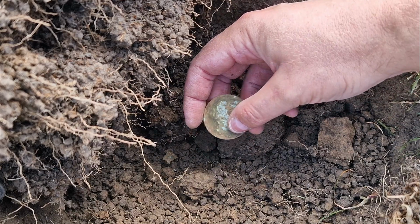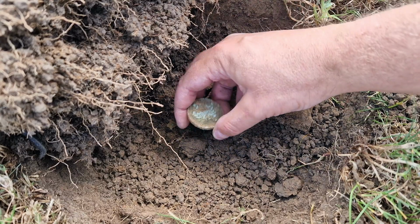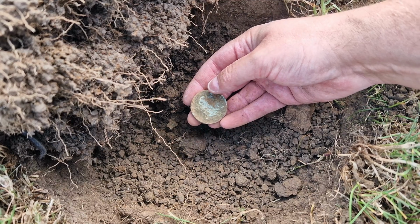I find lots of tokens around here, don't I? Shame it's not in very good condition, but never mind. Let's get this out, clean her up and have a close look. This is going to be over 200 years old.